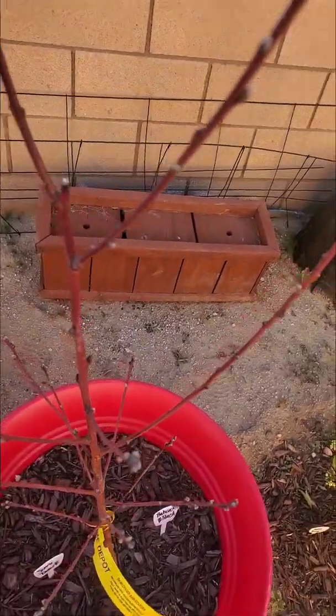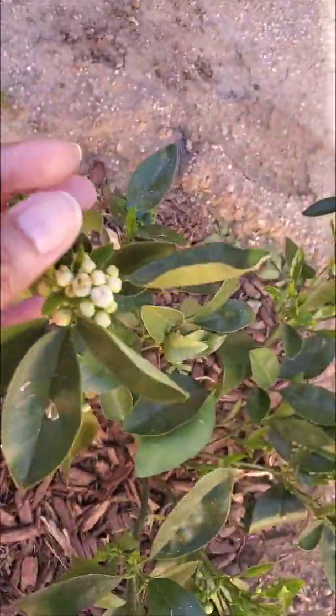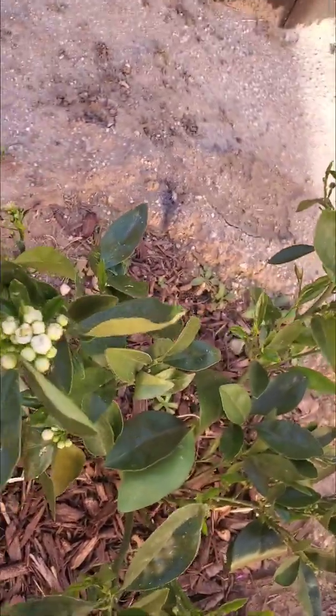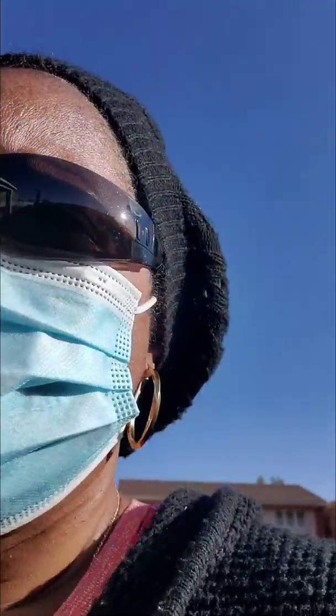Mr. Peach, I'm actually happy at what you're looking like here. You're starting to show out. And Mr. Navel Orange, semi-dwarf navel orange, looking very pretty today. Yeah, everything is doing good. That tarp, man, I'm watching it. Even my mother walked into the living room and watched it just to see what was going on. So we're watching it.